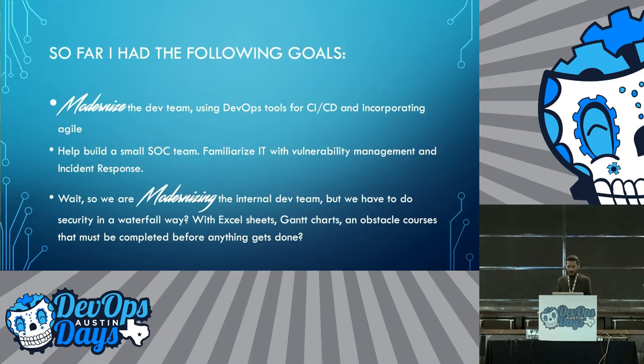So I had the goals to modernize the dev team. That's a little bit of a side thing, but I had to use DevOps tools for CI/CD pipelines, incorporating Agile. Because, as I mentioned, most teams were working in Waterfall. Had to help build a small SOC team, familiarize IT with vulnerability management and incident response. People were not familiar with a lot of things in regards to security, so there was a lot to learn.